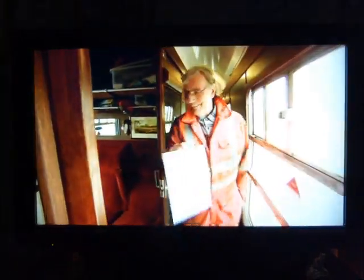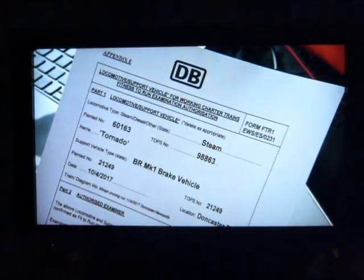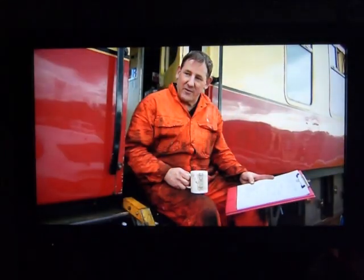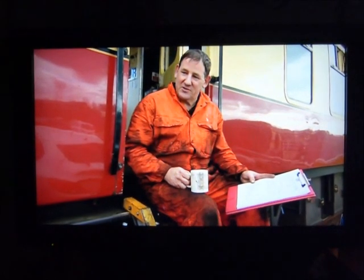The inspection lasts for most of the day. Eventually though, they have in their hands a piece of paper. Steam and speed in our time. Tornado is good to go. This is all about confirming that the locomotive is safe and in a fit condition to be running on the main line.